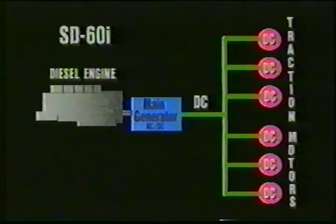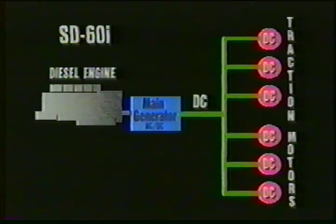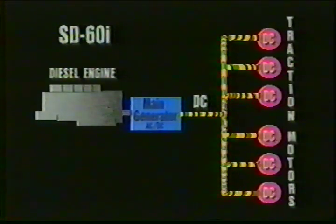Now let's take a look at one of the most important new advances of the SD-80 Mac, the AC traction system. With modern DC locomotives, like our SD-60i, the diesel engine is used to turn the main generator, which is actually an alternator producing AC current. This AC current is rectified, changed from AC to DC, at the main generator. The main generator's DC current output is then fed directly to the DC traction motors.